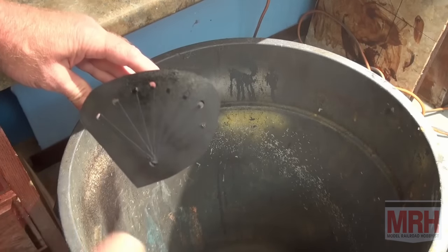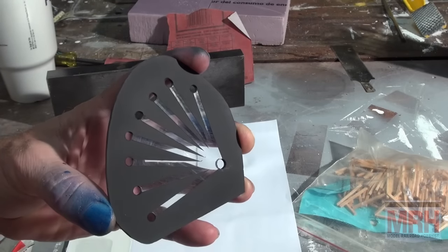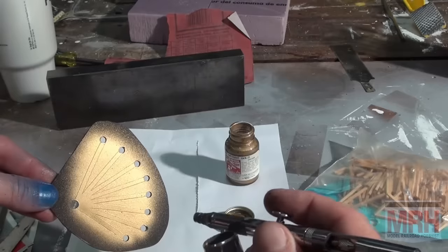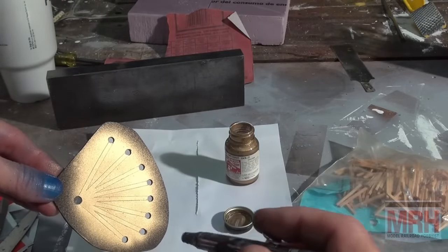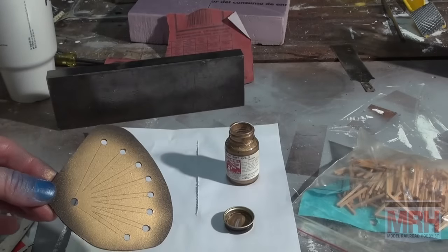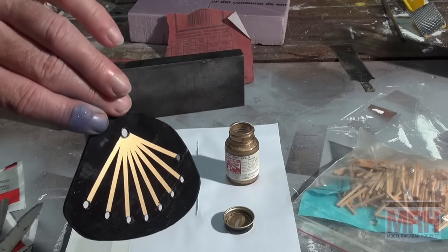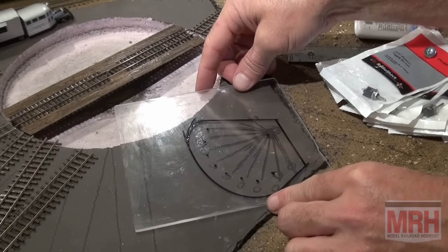And then when you see that I removed the tape, we'll take what is left that hasn't been painted and paint that gold. I'm not sure what color I'm going to use yet, but spray some paint on that. And what you'll end up with is the pattern of the track work on your plexiglass control panel, ready to be reinstalled back onto the layout. And it's going to look really nice.